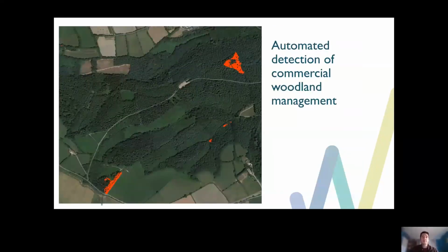Here again, some examples of automated detection of commercial woodland management within larger areas of the wooded landscape. These data describe change within the second to third quarter of 2019, and again, these data are able to describe relatively constrained extents of change in the treescape. I should also point out that we are and will be validating many of these detected extents using a combination of ground truthing and alternative remote sensing datasets.